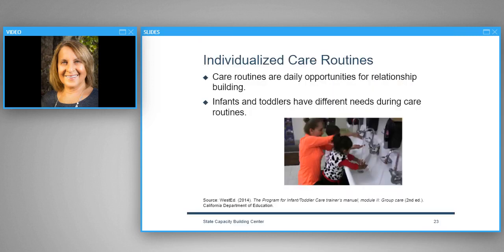We know that curriculum for infants and toddlers is everything they do, every experience they have. For young children, so much of their day is spent in routines, which makes these times perfect opportunities for growth and learning. As responsive caregivers, we need to be able to individualize these routines in a way that best promotes optimal success for each child. It's critical to remember that infants and toddlers have different needs during care routines based on their temperament tendencies, interests, home and family culture, developmental level, and other individual differences.